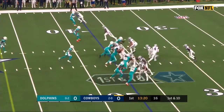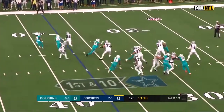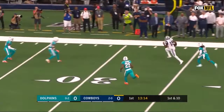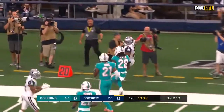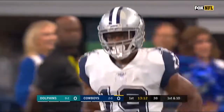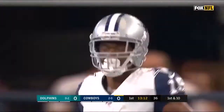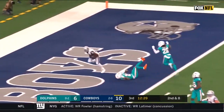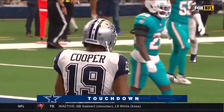2-0 start, they've been red hot, and they will fake the run on play action. Prescott going deep. He's got Amari Cooper. What a start. Cooper inside the 30, and stay hot off that play action pass. A big gain on first down from Prescott to Cooper. That's what they're trying to do now. Prescott to the end zone. Touchdown. It's another one for Amari Cooper.